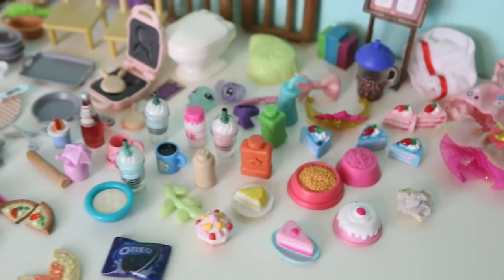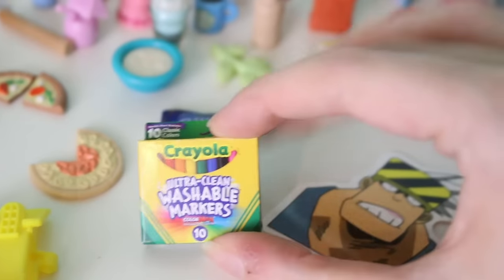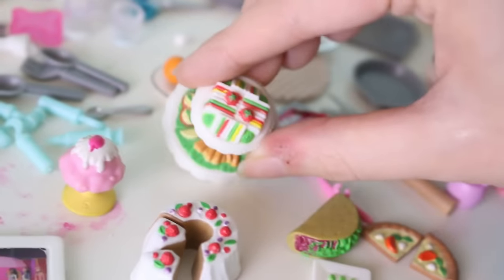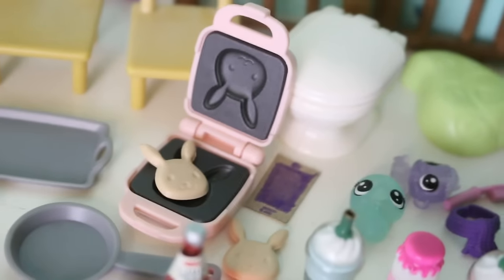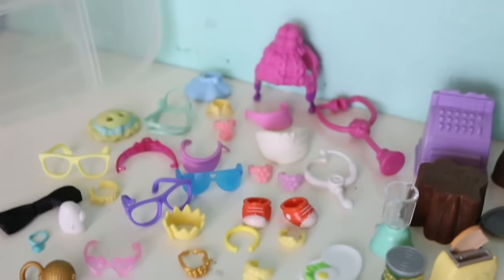There's also a whole bunch of cute food, some of which I'm gonna keep, and then others I can use for listings. We got these mini Crayola markers. We've got like a whole sandwich tray. There's a funny pancake maker. It's so cute. There's also a ton of clothes for LPS. This is super, super cool.